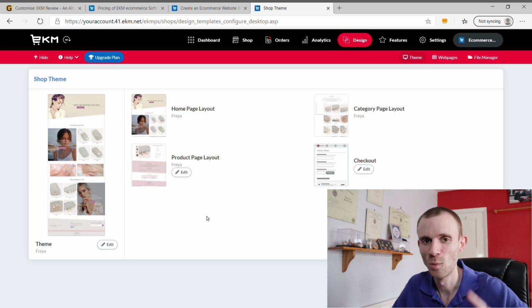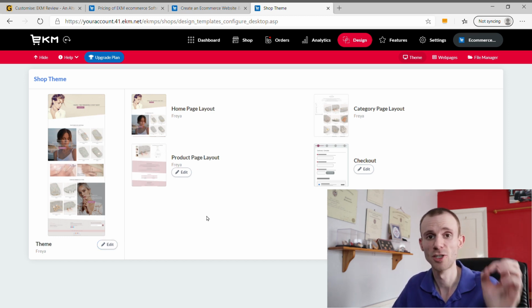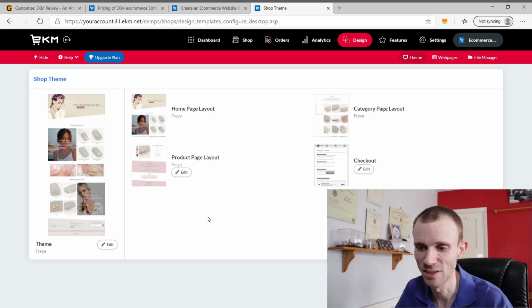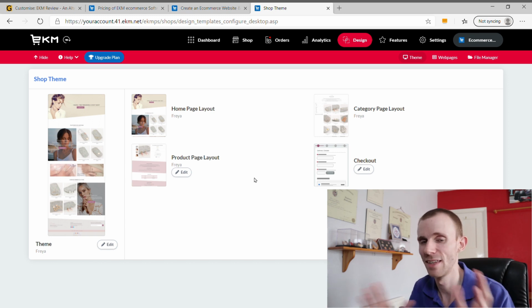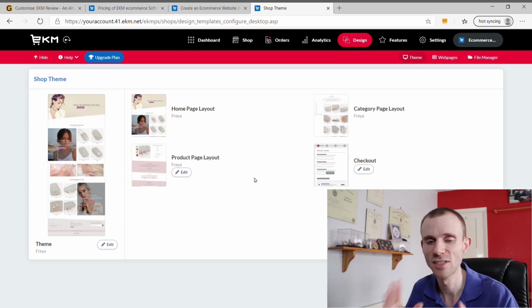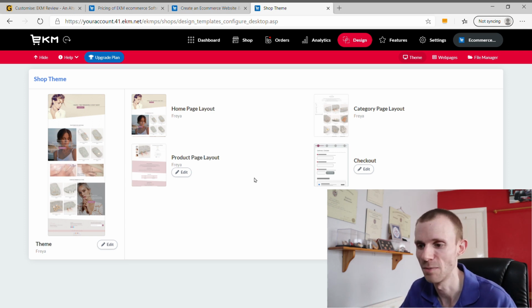But as I say, I would like to see the elements that are in the shop section moved into the design dashboard, because it would just make the overall theme customization much more involved, and I think a lot better just in general. So if you haven't already got this yet, it's just the shop section that I don't really like about the EKM dashboard. Everything else works really, really well.